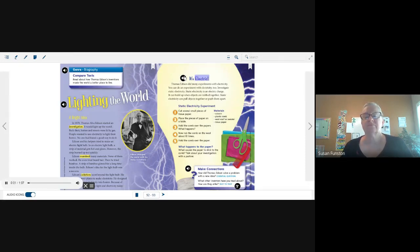It's Electric. Thomas Edison did many experiments with electricity. You can do an experiment with electricity too. Investigate static electricity. Static electricity is an electric charge. It can build up when objects are rubbed together. Static electricity can pull objects together or push them apart.